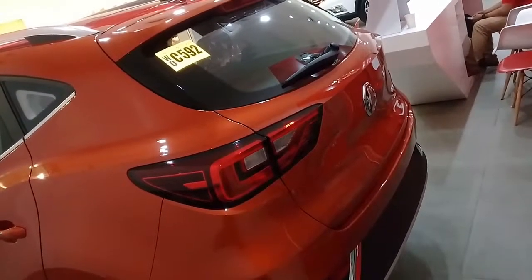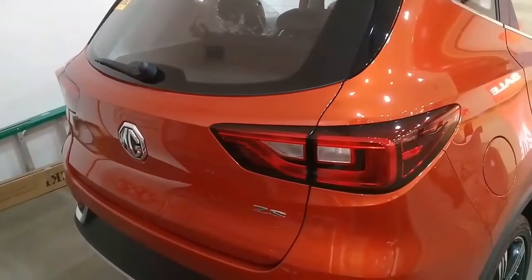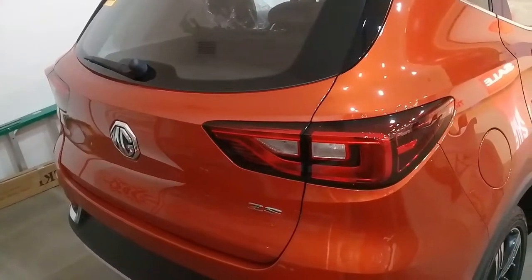In this video, let's take this MG ZS for a full walk-around review, showing you the most interesting features from the interior as well as the exterior.